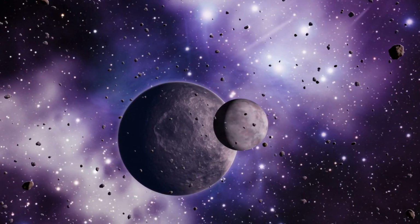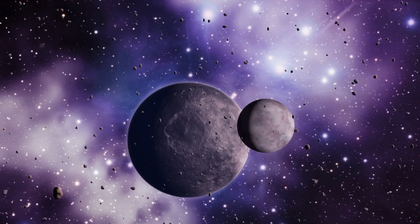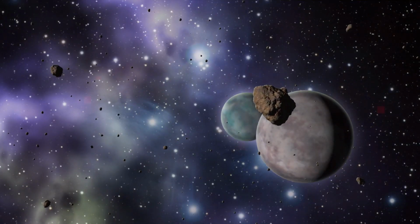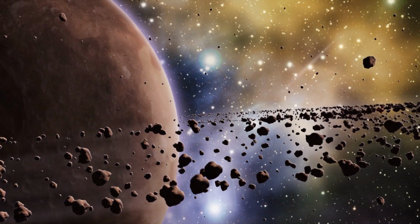For a long time, researchers thought that so far out in space, there could only be barren chunks of rock. But now, we are learning that the trans-Neptunian planets are active little worlds, and each one is a surprise in itself.